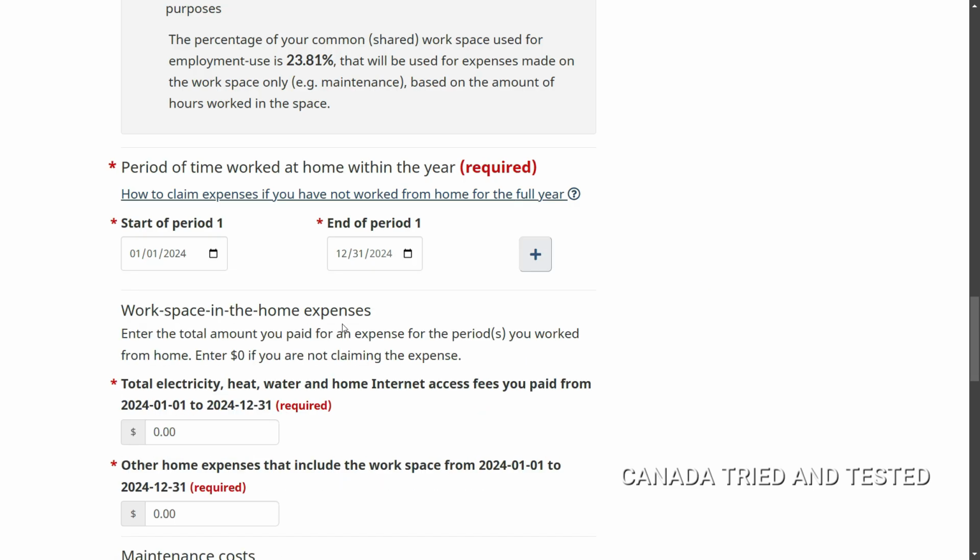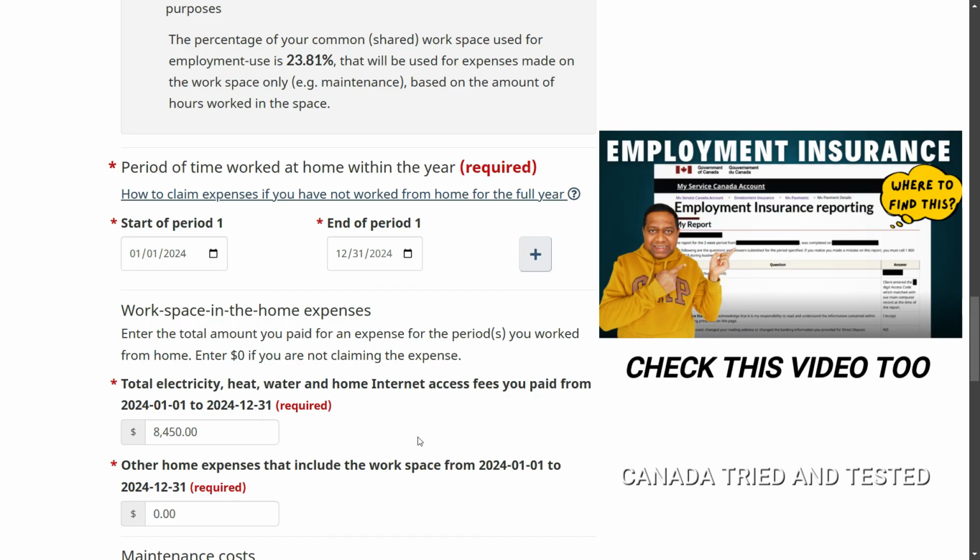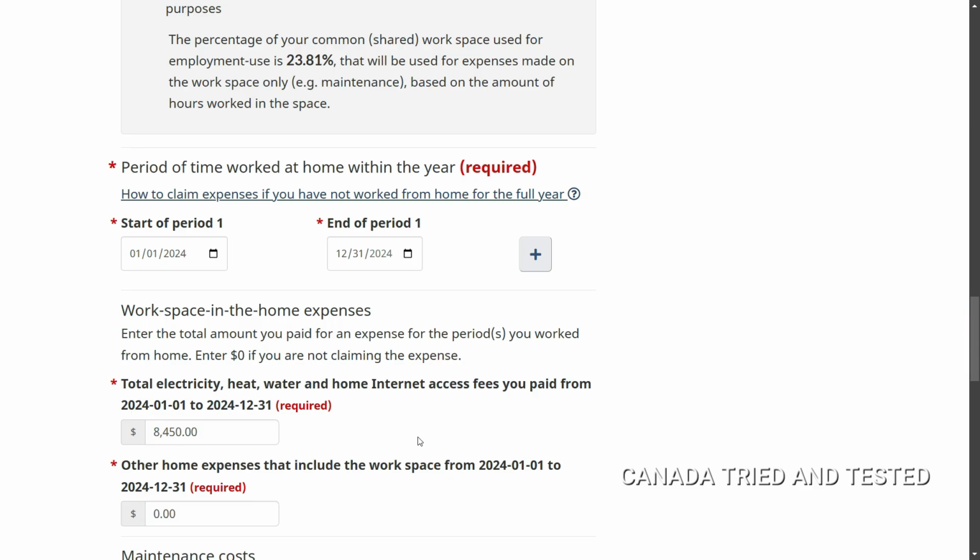Then workspace in the home expenses. Enter the total amount you paid for expenses for the period. What is mentioned? Enter $0 if you are not claiming the expense. So here, total electricity, heat, water, home internet access fee, you would have those bills with you. And once you make the total calculation, you will enter that here. I'm entering mine, and whatever you are entering, you must have all the bills and acknowledgement related to that. That goes without saying.